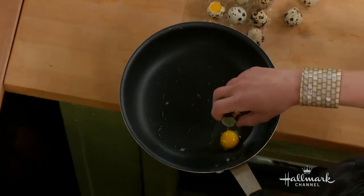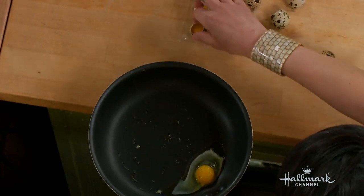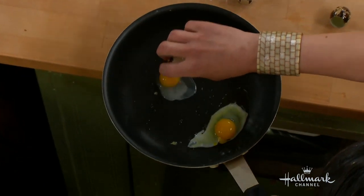But you really. Oh, I think there's actually shell in there. Just kidding. That's all right. Texture. You think Simon would notice that? I don't care. Go.